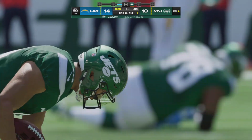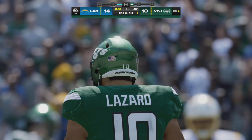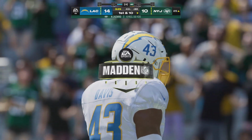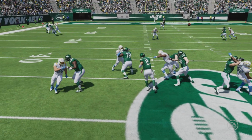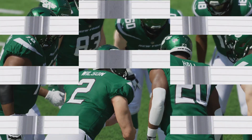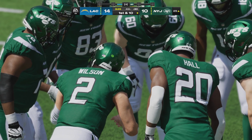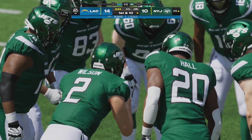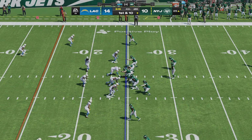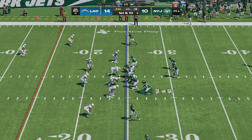Wilson's throw here pulled in by Lazard. And they're able to get this one past the 30 to the 25-yard line. Back-to-back receptions for him, and it's another first down. I love the drive they're working on here because they know they can take the lead with a touchdown. And so far on this drive, so good. They moved the ball down the field with very little resistance defensively, but they better be prepared for some adjustments to come their way now.